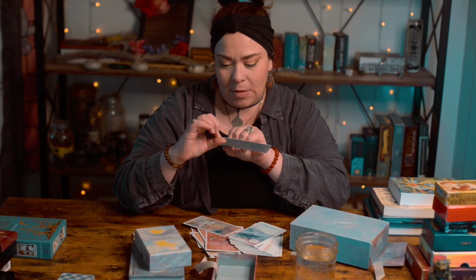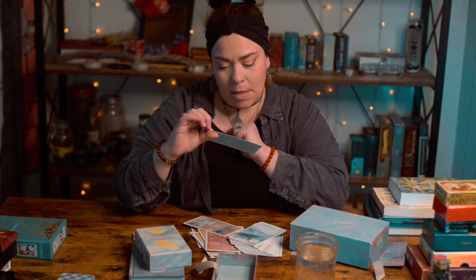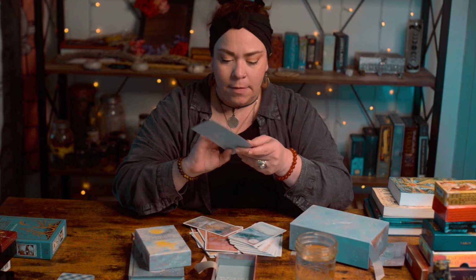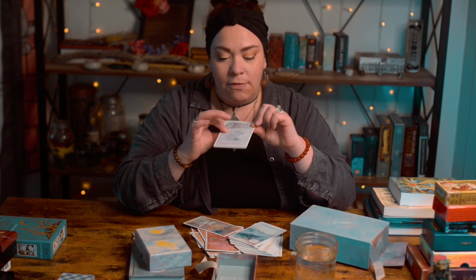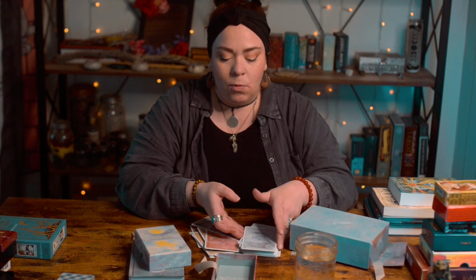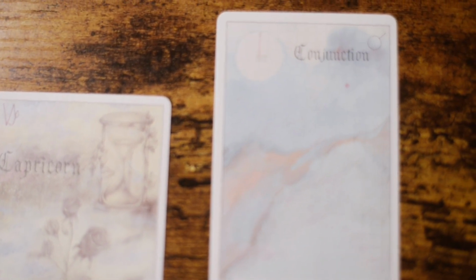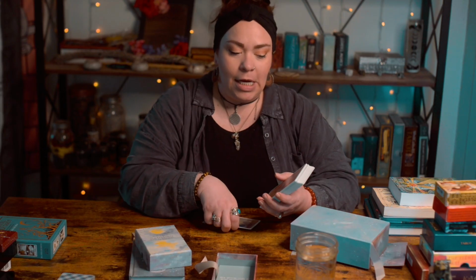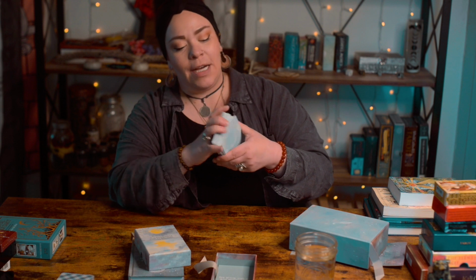There's a little symbology. We've got a snake, a skull, a butterfly, and then keywords are down here: intensity, exposing, purging, and renewing. I could fill all of this space in with more information. I think this would be a really good study deck to write all over, to expand upon and customize, and to really dig into your astrological studies. That's what I think about this deck.